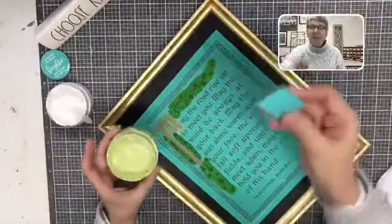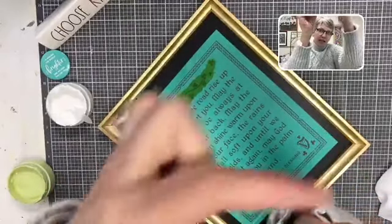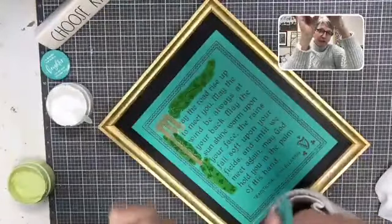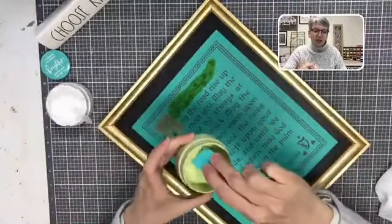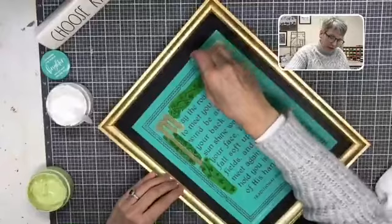So I'm going to now grab a mini squeegee. Your squeegees have two very distinct sides. It has an angled side and a flat side. The angled side is the front of your squeegee. So you take your angle and you just dip it right in your chalk paste and you just go right across.